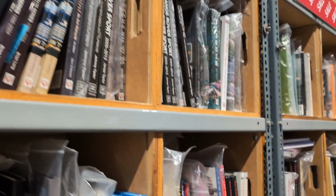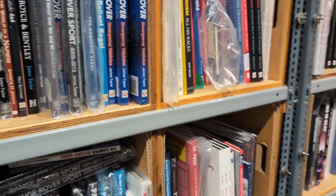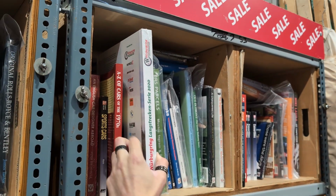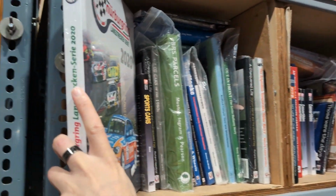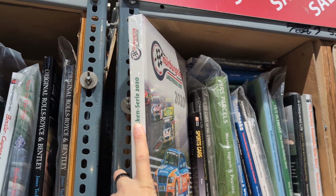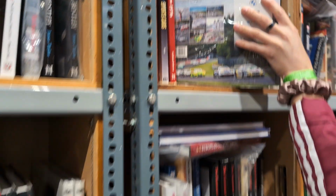Land Rover. Is that Nürburgring? Yeah, Langstroth, I think. I think it might be where Misha competes. Nice. Oh, sorry.